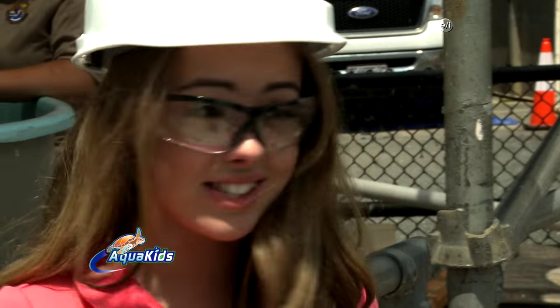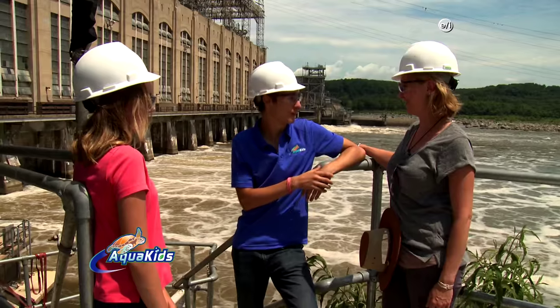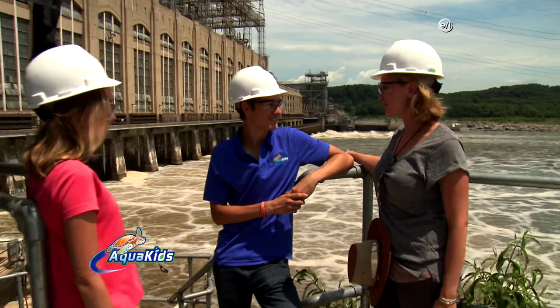Eels are fish, not snakes. This facility transports thousands of eels above the dam each day. And they can climb. And they make an incredible trip from the Sargasso Sea. Well, let's go check out some eels right now.